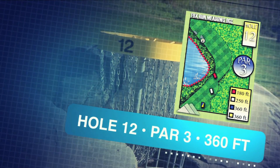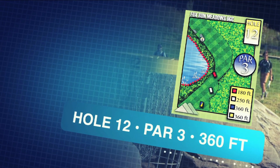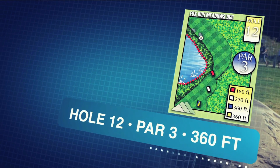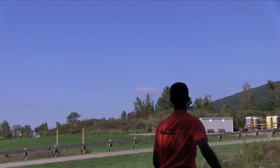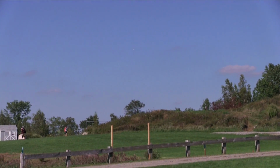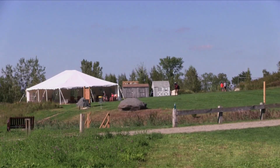And we bring the basin back into play on hole 12. This hole originally measured 360 feet, but with a change in the pin location, it got pushed back, and it is actually playing a little bit closer to 375, 380. You're throwing a giant hyzer on this, Rick.